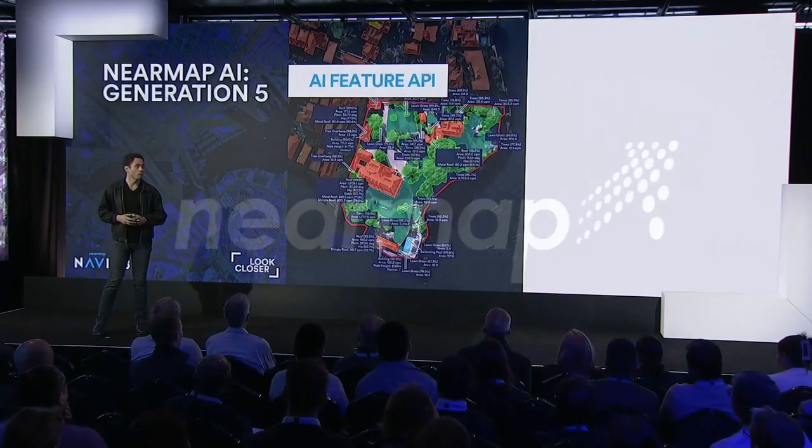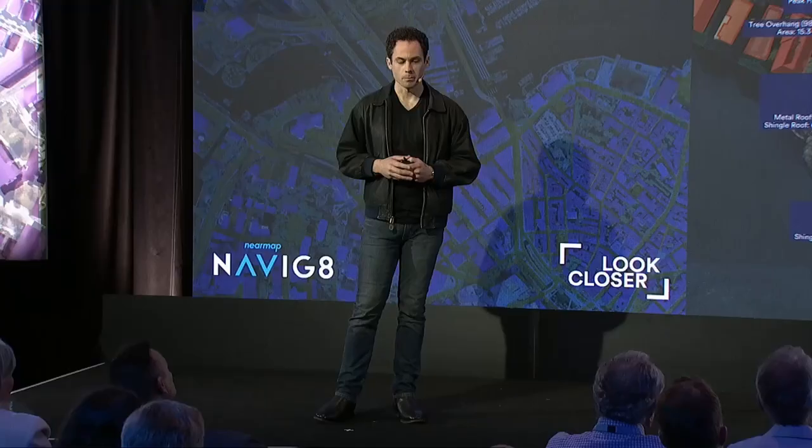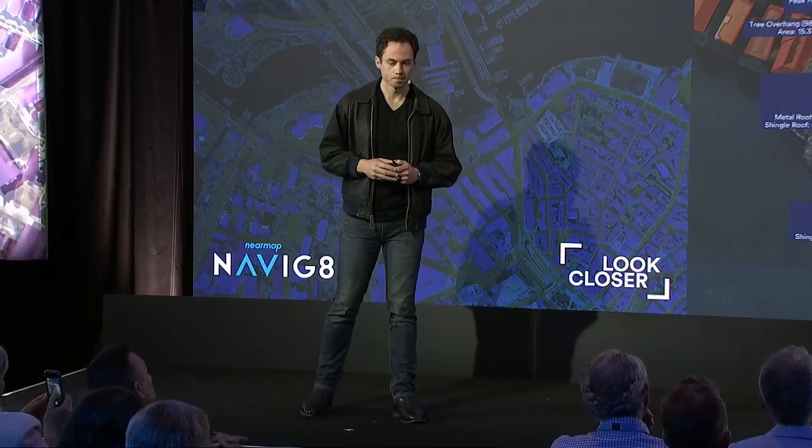That's the core of what's in our new Gen 5 AI vector maps. But what's this about a product platform? The first bit I want to talk to you about is the rollup API.